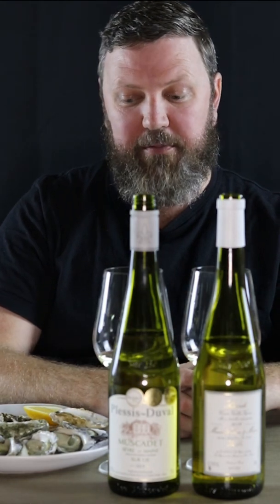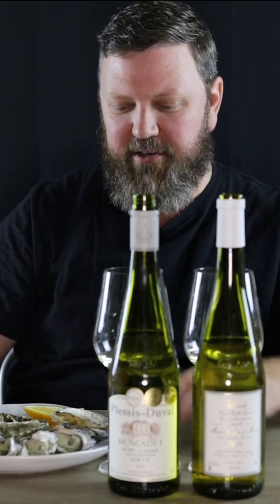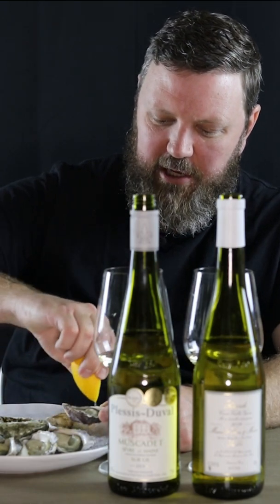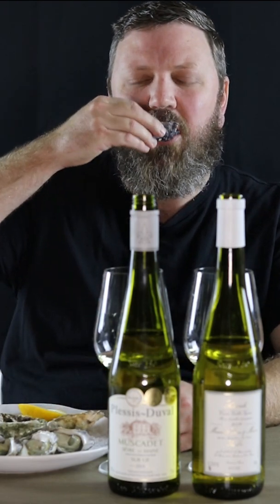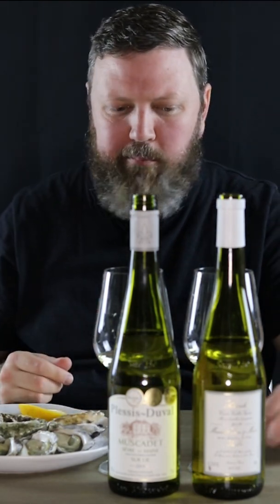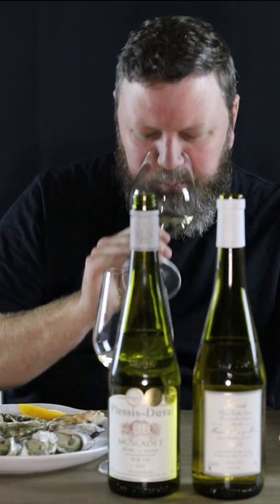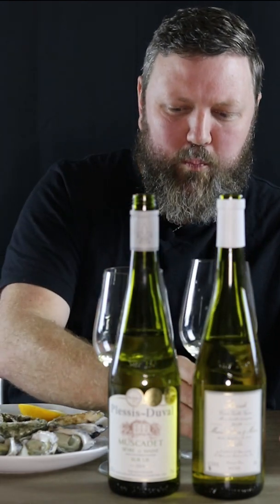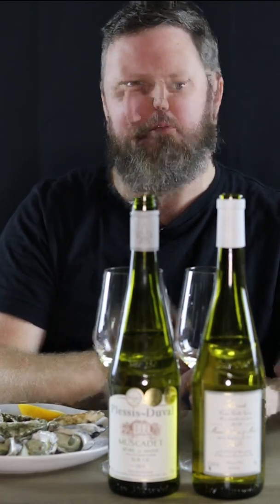In the region, the guys like to serve Muscadet with some oysters. It's just a classic pairing, having some fresh seafood with this Muscadet style. So let's go in, fresh squeeze of lemon on the oyster. Yeah, that works really well. That salinity from the Muscadet with that iodine character from the oysters. Classic pairing. Cheers, guys.